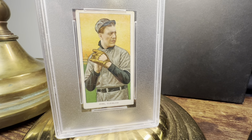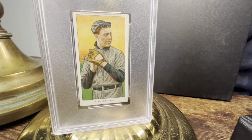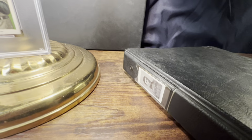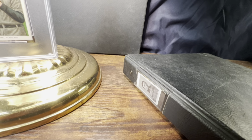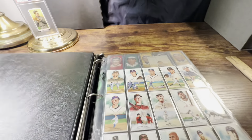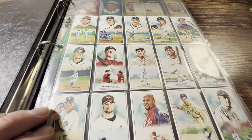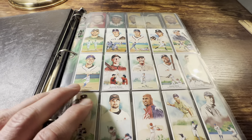I discovered this binder that my dad collected. He collected the T206 cards back in the 80s, created a binder, and he put Honus Wagner on the side. This is what's left of the binder. I decided to get the cards graded, and then I actually have a collection from 2011.